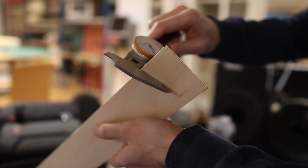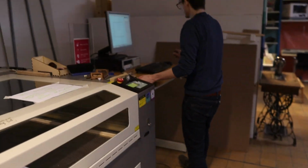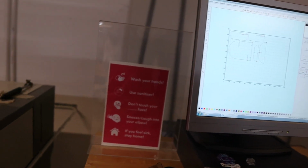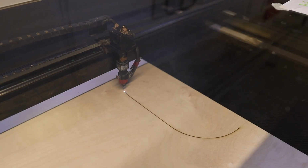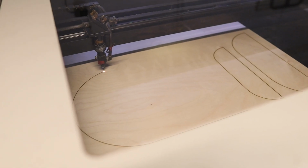We've mainly used it for the laser cutter. My partner does do woodworking, so he uses the wood shop a lot. And actually, to make these shelves, we did use a combination of the laser cutter and the wood shop because we had to sand down all the edges. And while it was a little bit of work, I am really happy with the final result, and I'm going to show you what that looks like in just a moment.